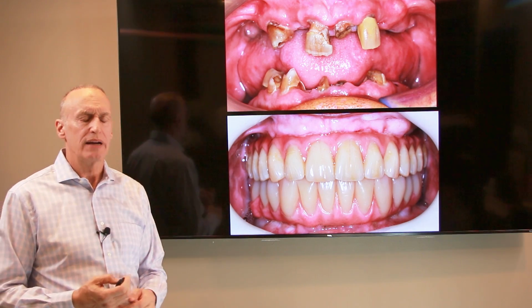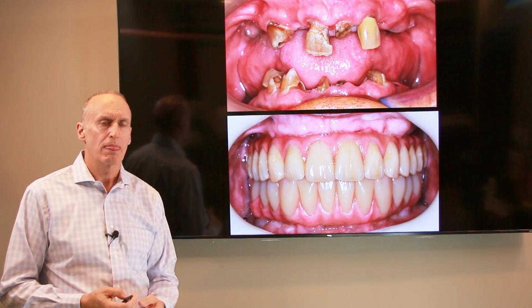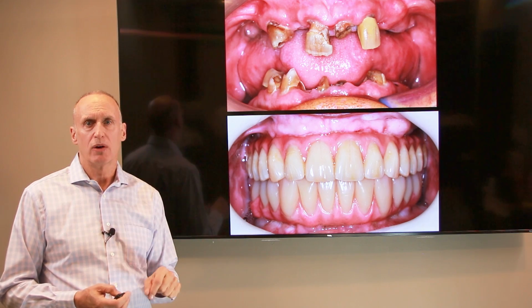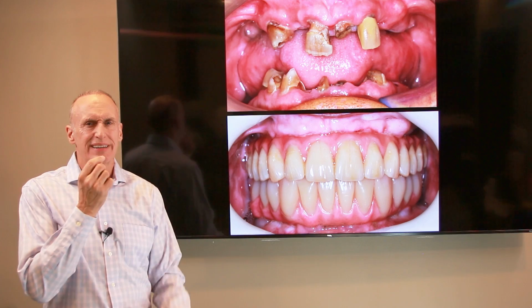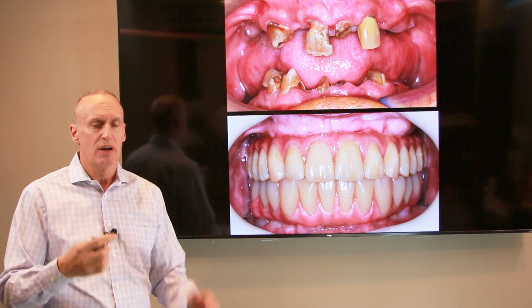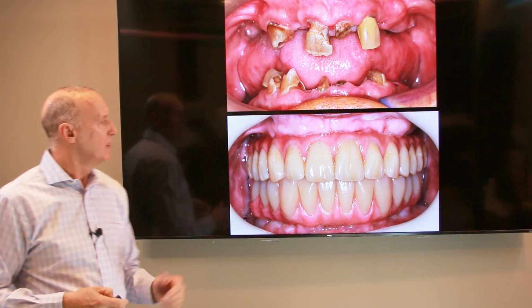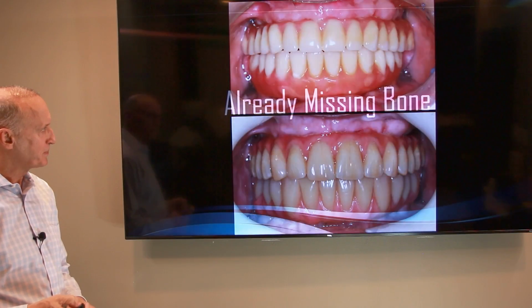On the upper, I'd say that we're able to do no pink 80% of the time. On the lower, it's probably only 20 to 30% of the time because of the natural bony contours, which are very thin. The teeth are really small in the lower. You can look in the mirror and see how small the teeth are. Well, small teeth have small bone, and that's just the way it works. So I hope that addresses the pink versus no pink issue for you.